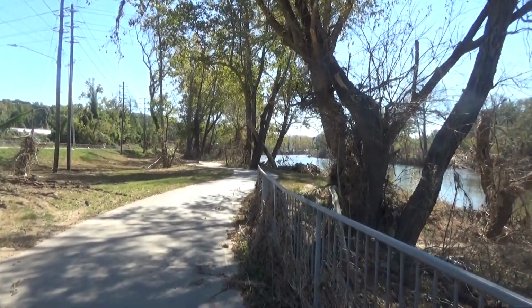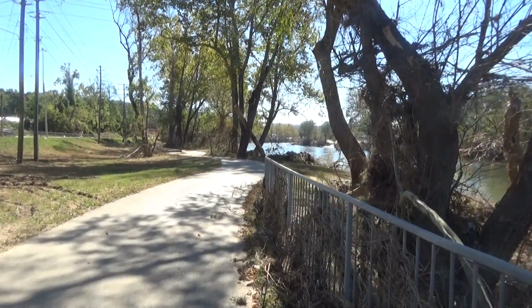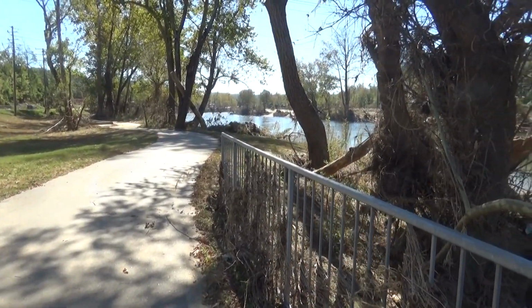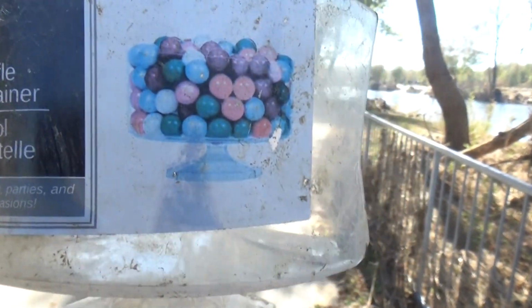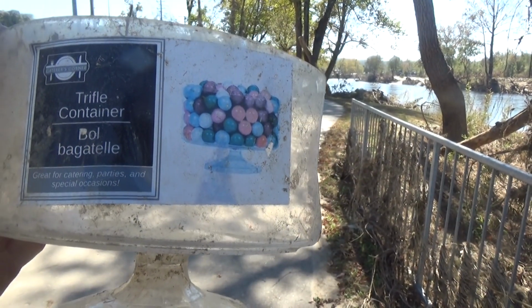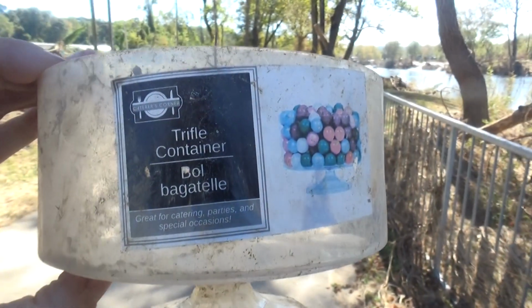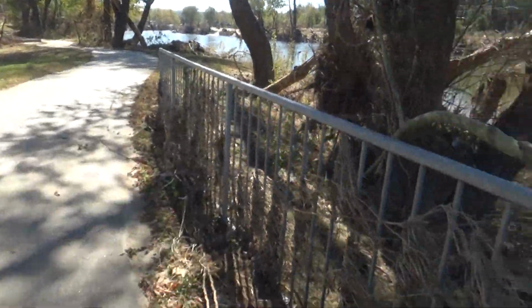Okay, so has anyone out there ever seen a trifle container? Yeah, neither have I, but apparently that's what that is. I guess it holds, what are those? I don't know if those are jelly beans or marbles. Bol Bagatelle trifle container. I haven't the faintest idea what that is. I don't even know where it came from.